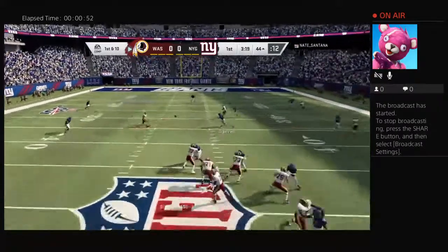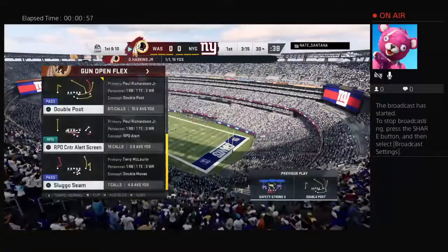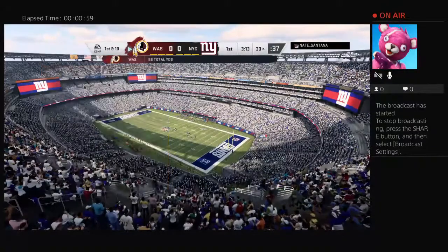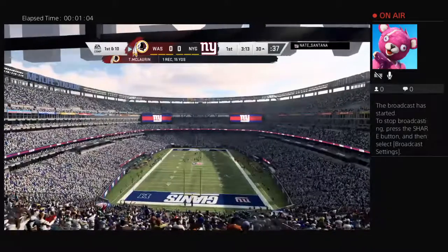Haskins looking to throw on first down. That's complete. Terry McLaurin with it. A Redskin first down. The pickup 15 yards. Nice methodical opening drive here. They're already into field goal range. They're in a good spot.